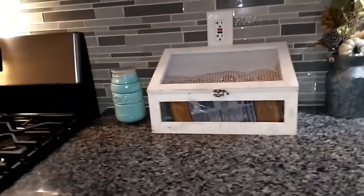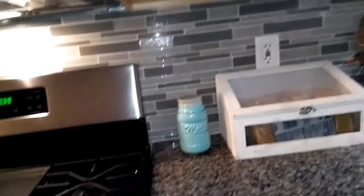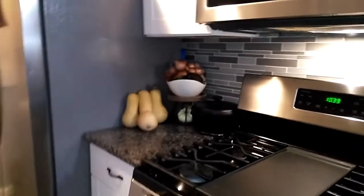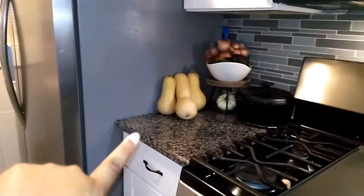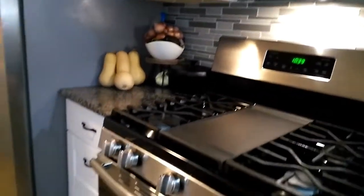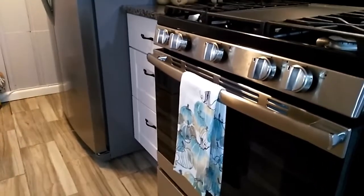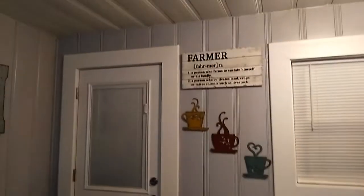Our bread box. My boys eat lots of bread. My measuring cup. I got that from Amazon. All right. Those acorn squash you see, those came from my garden also. And I keep my fresh onions, avocados, and jalapenos in that bowl. And also on the stove, I have one of those towels that match the island. Show you around. All the wall decor in this room is from Hobby Lobby.